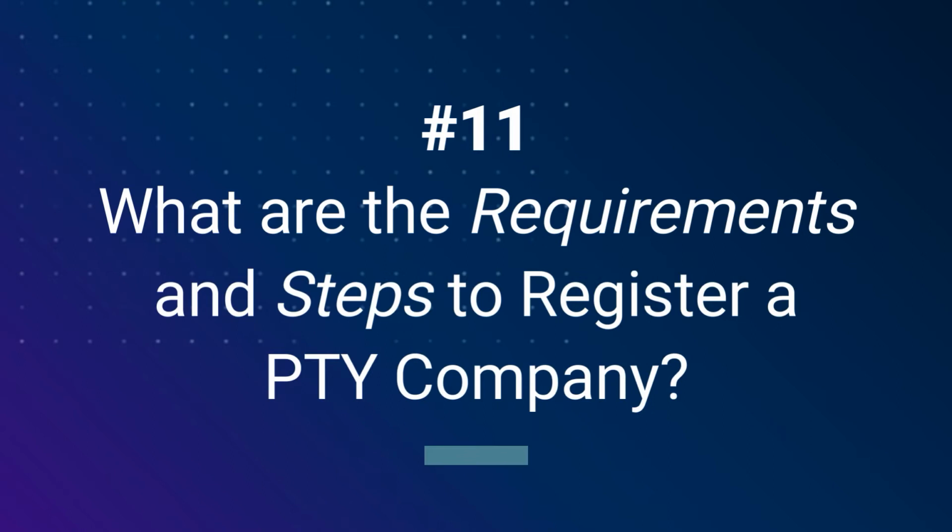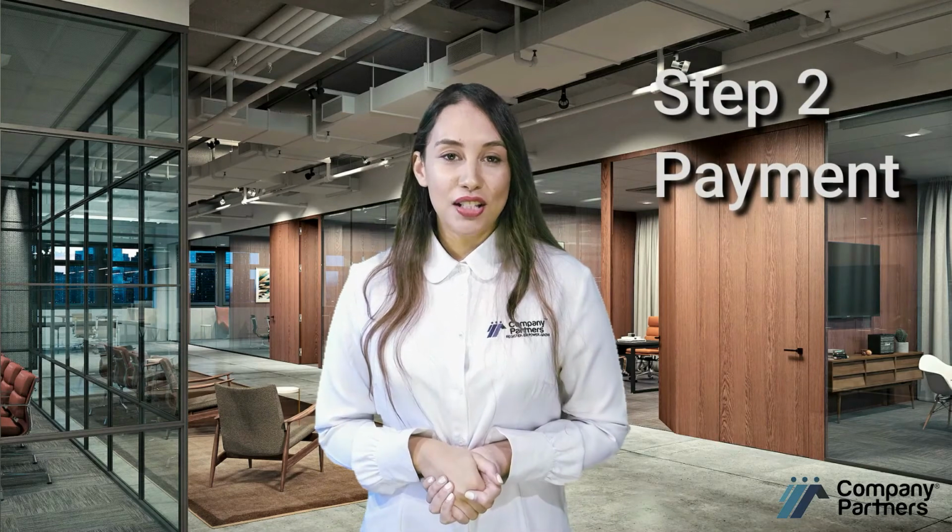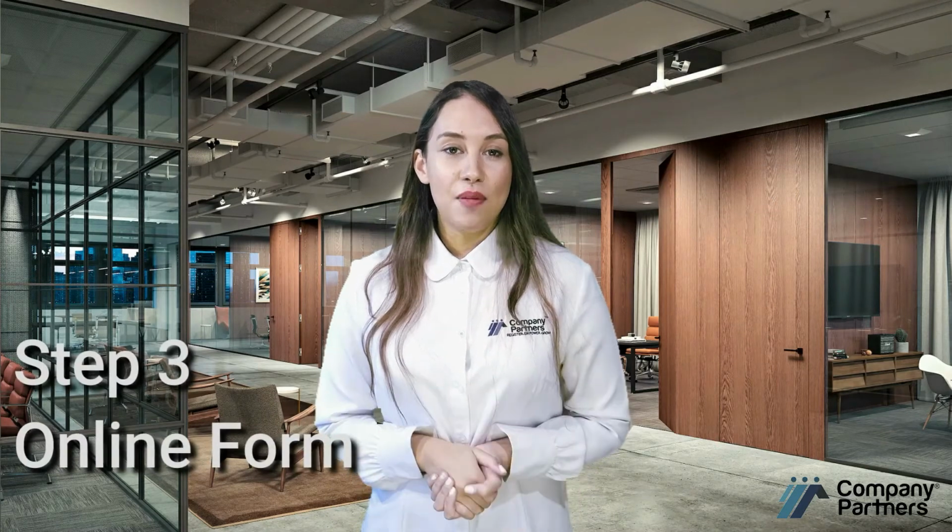Number 11. What are the requirements and steps to register a PTY company? To register a company at CIPC through company partners, we only require your ID number and director's information from you. If you are a foreign national, we'll require a copy of your passport document as well. You can complete your registration within 3 easy steps at company partners. Step number 1, fulfill any requirements if applicable. Step number 2, payment. And lastly, number 3, complete the online information form. It's as simple as that.